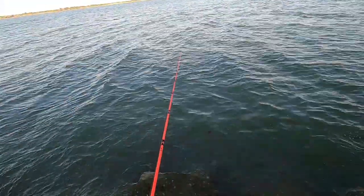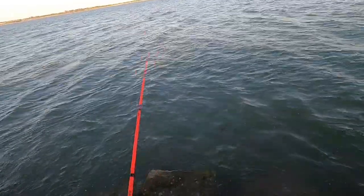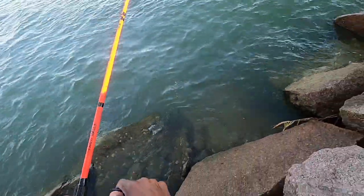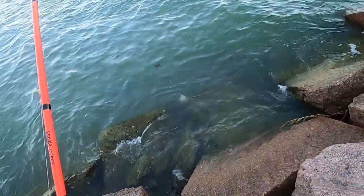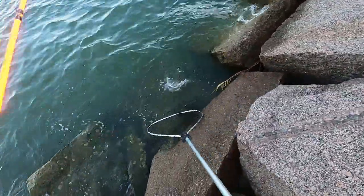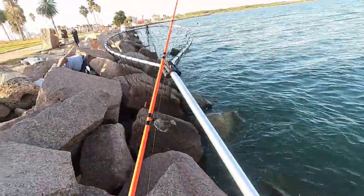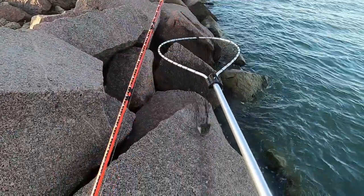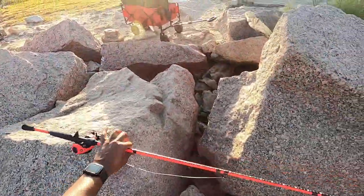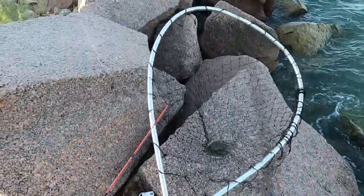Don't have any mullet, but if I did, there we go. Oh, get out the rocks, get off the rocks. There we go, it's number five, y'all. Not a keeper, but number five. One man limit for number five.